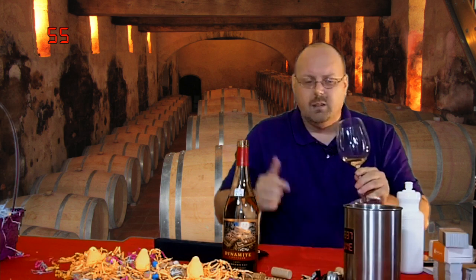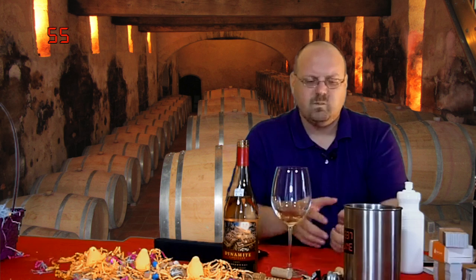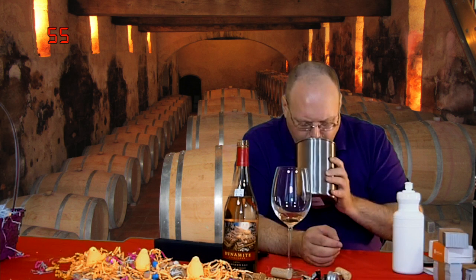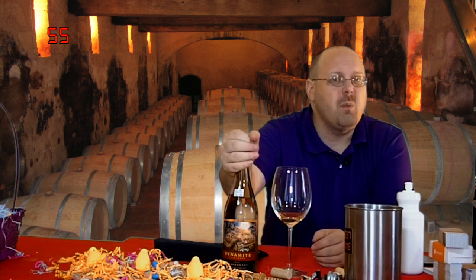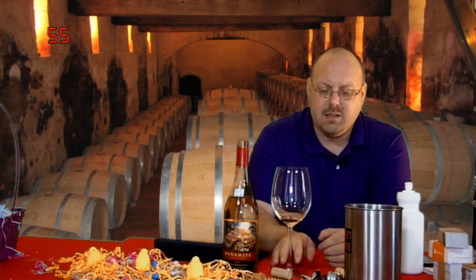Let's try it one more time. Maybe it'll come together. I know, it seems like it's getting a little bit better. I mean, the bottle's been open for a while. But as we always talk about, it's a very small surface area of oxygen to interact with. Now it's been in the glass for 10 minutes or so.